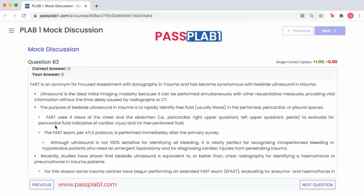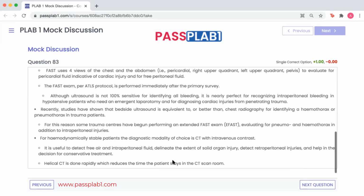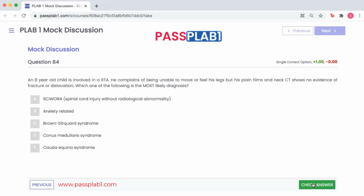So it's quick, it uses 4 views, the chest and the abdomen. It's not sensitive for identifying all bleeding, but you will recognize if there is bleeding in hypertensive patients who need an emergent laparotomy, and also to check if there's any cardiac injuries or any penetrating traumas. You could do CT as well, but it takes a lot longer. So if you just want quick answers, a FAST would be your number one.